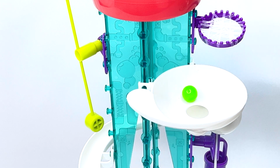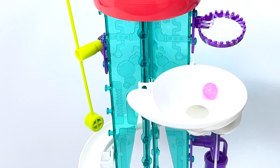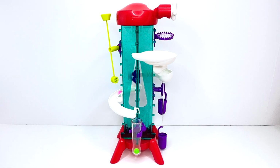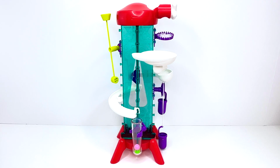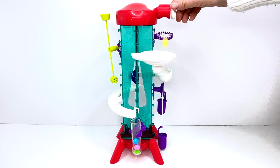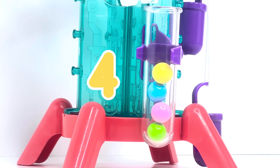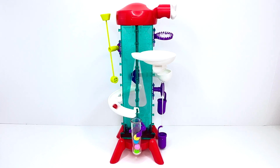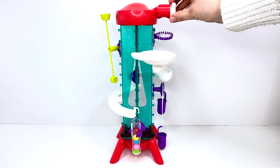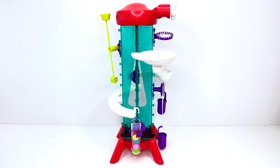1 green gumball. 1. Next, there's a pink gumball. 2. And there's a blue gumball. 3. Next, we have a yellow gumball. 4. This one is a red gumball. 5. Our last gumball is purple. 6.